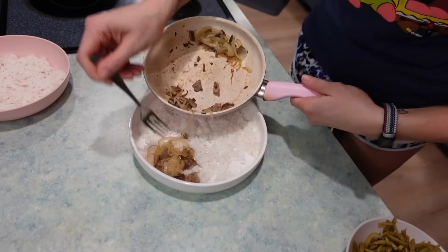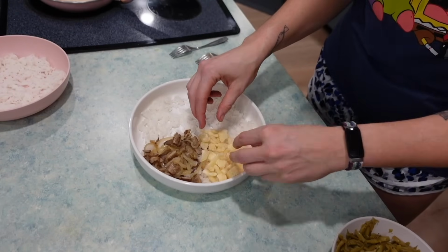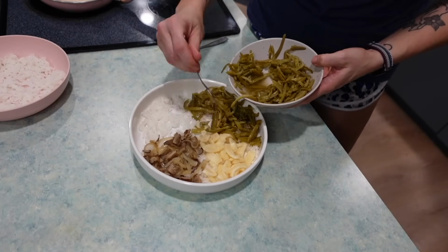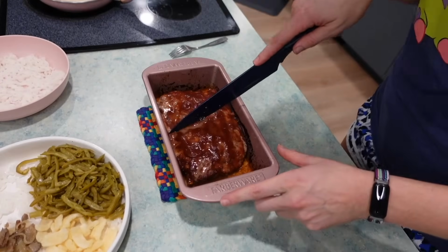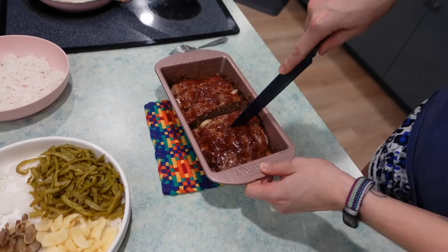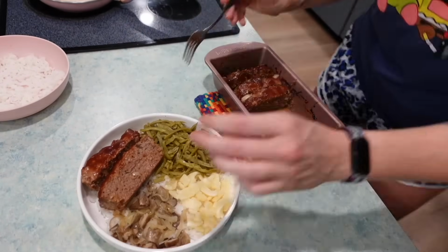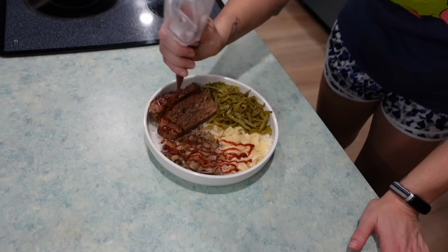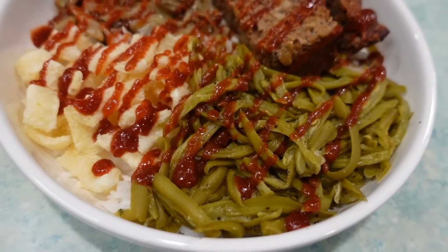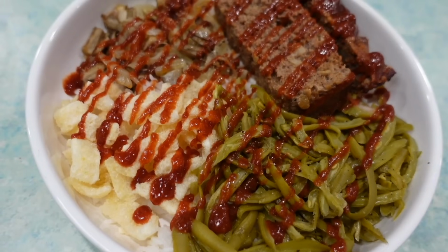Then I set that aside while I assemble the bowl. So I already heated up the base of jasmine rice. I add the onions and mushrooms, and then I wanted something crunchy with an onion flavor, so sometimes I'll use crispy fried onions, but I didn't have those, so instead I used these Maui onion ring chips, and they were actually really good. And it's so nice that 93% lean ground beef is now 0 points, so I put 2 big slices of meatloaf on this, and then drizzled the rest of that sauce that I made on top, and that is it. It's so filling, and I have leftovers of the beans, the onion mix, and the meatloaf to be able to just make this all again tomorrow.